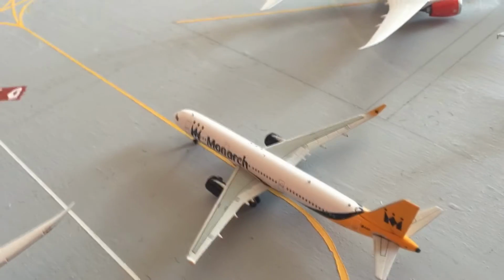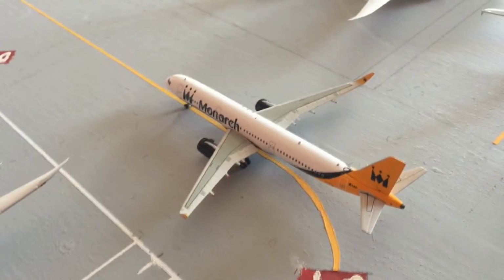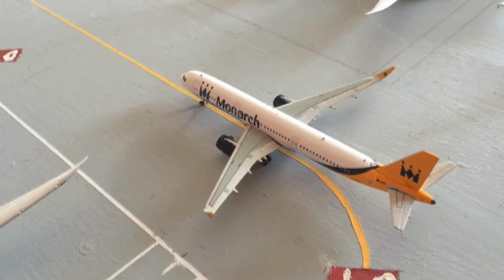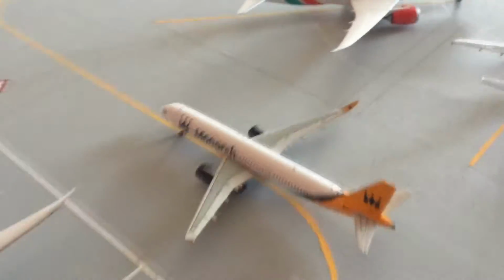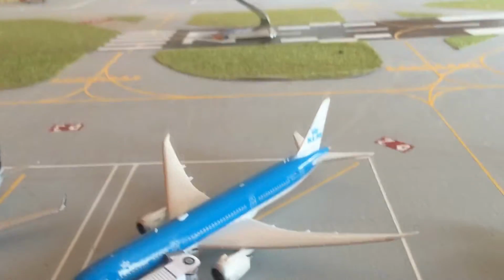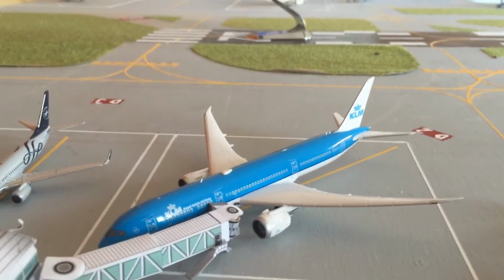Sorry, not Dublin, Cork. Then we've got a Monarch A321. I'm thinking why it's in Monarch again. I'll explain that in a bit once we go over this terminal. Monarch A321, this aircraft's heading out to, where the world does the sun like to go? Fuerteventura? I swear I sent something out to Fuerteventura. Yeah, that's the one, let's just say that. So that's going to Fuerteventura. Then our final new model, the KLM 787-9. This aircraft will be heading out to St. Martin.